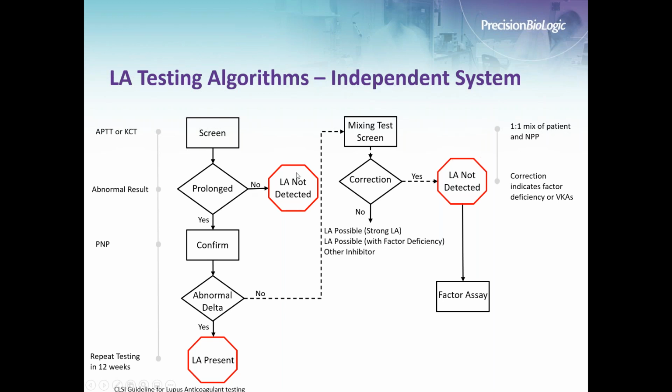If you don't see that, you would probably stop there and determine that lupus anticoagulant has not been detected. If you do see that prolonged clot time, you would then move on to a confirmatory assay. So the example given here is the platelet neutralization procedure. And then you're looking, after that, is the delta between tube 1 and tube 2 abnormal. If it is, you would determine that LA is present. Now the guidelines do recommend that you repeat testing in 12 weeks before making a diagnosis of lupus anticoagulant.